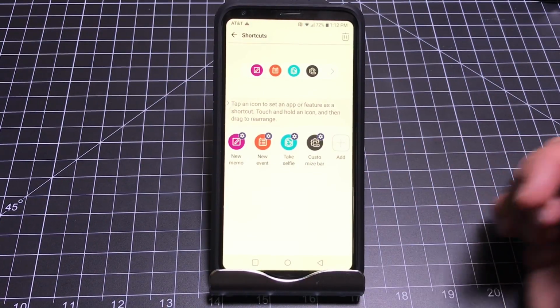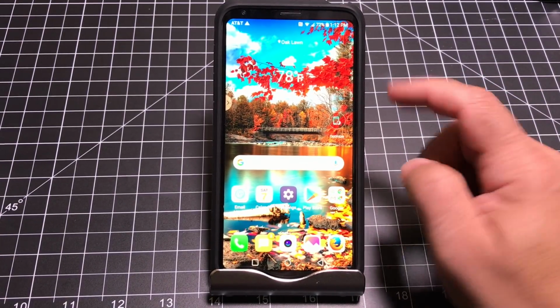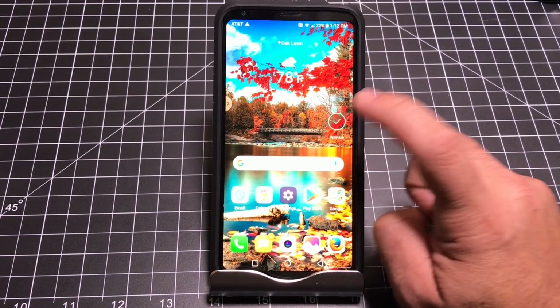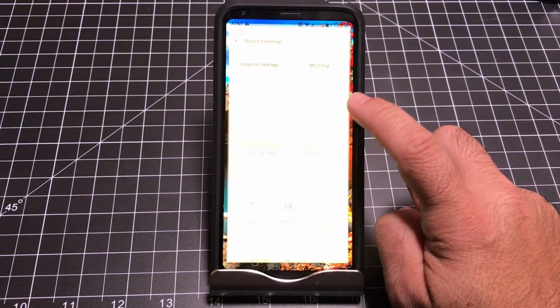Now, there are times that you may have a misbehaving app or you're just doing a lot on your phone and your phone slows down. Well, LG has an optimizer. I'm going to tap this right here. And what it's doing is it's optimizing your phone. I did a double tap in that case, but once you do a single tap, it just optimizes.